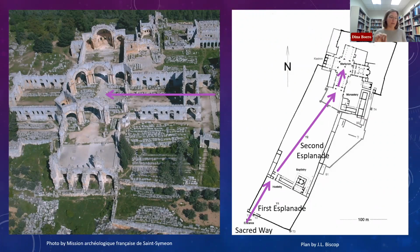So I've added a purple arrow to the aerial photo so that you can orient yourself on that photo as well. So what we are looking at here is that the visitor essentially follows a north-south path from Telenesos to the column. But the column is not the endpoint of the spatial organization of the church. In the church's organization, the visitor would walk around the column and enter the eastern arm of the church.